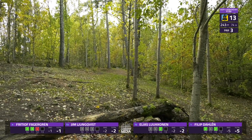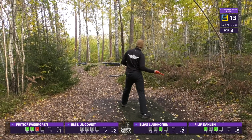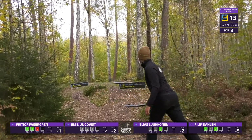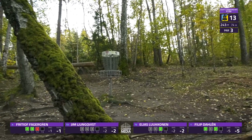Oh, splits it, comes up a little short though. It's looking like another par for Jim. He needs to get one or two more birdies to try to secure this top 4. Two other cards playing.